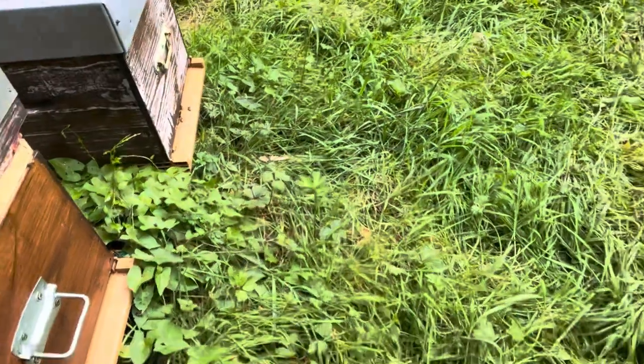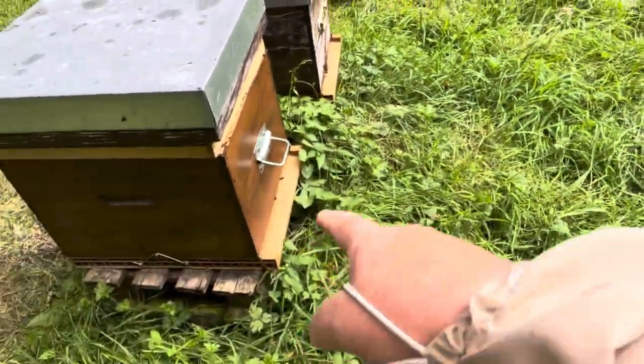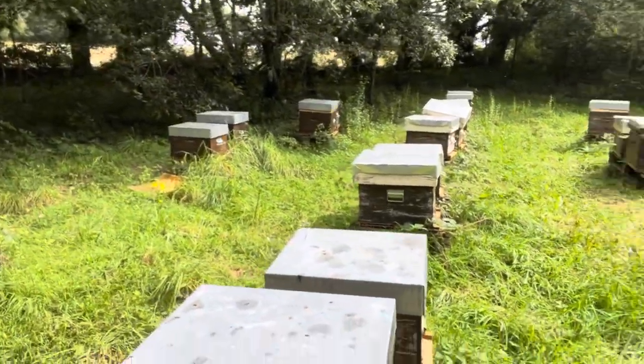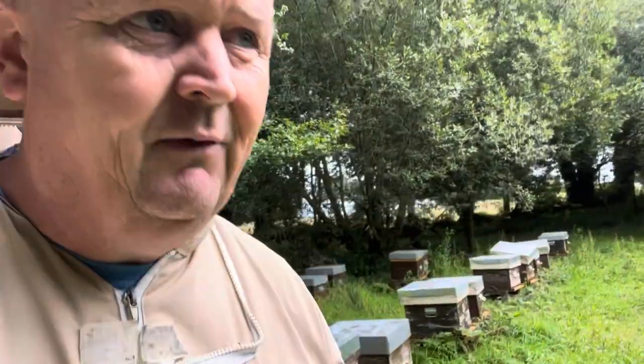Absolutely nothing. And all the colonies are good. They're all going to have their doors put on today as well, but there's no stress on the colonies at all. Why this happened this year, I don't know. We could see an increase, but overall we would have seen a lot of hornets by now if we were going to have a really bad year.